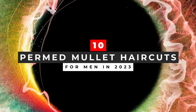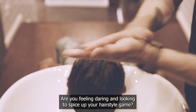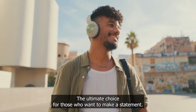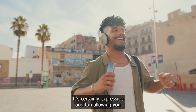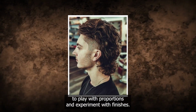10 Permed Mullet Haircuts for Men in 2023. Are you feeling daring and looking to spice up your hairstyle game? Look no further than the Permed Mullet, the ultimate choice for those who want to make a statement. While this bold look may not be suitable for the office, it's certainly expressive and fun, allowing you to play with proportions and experiment with finishes.